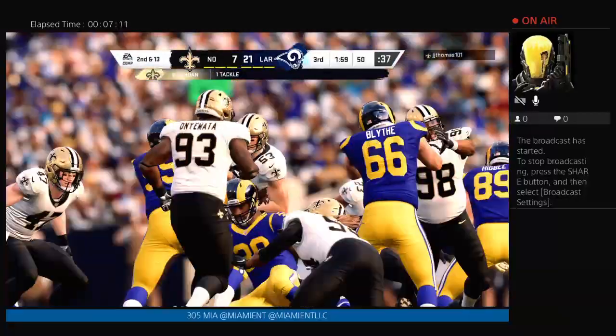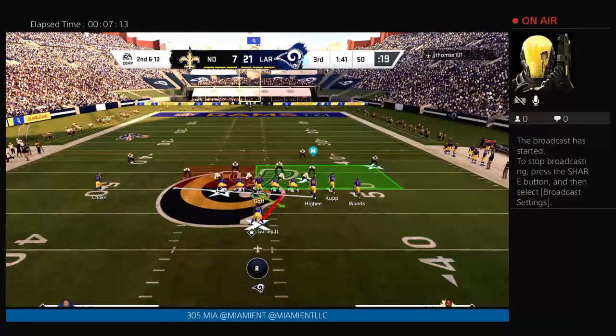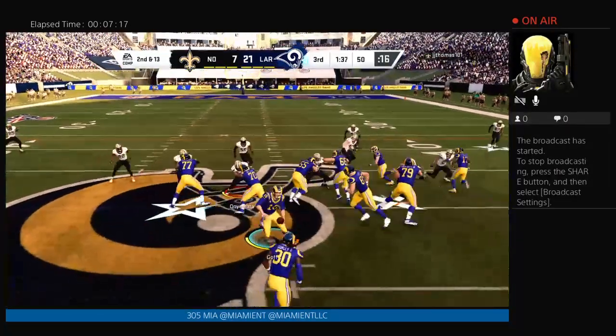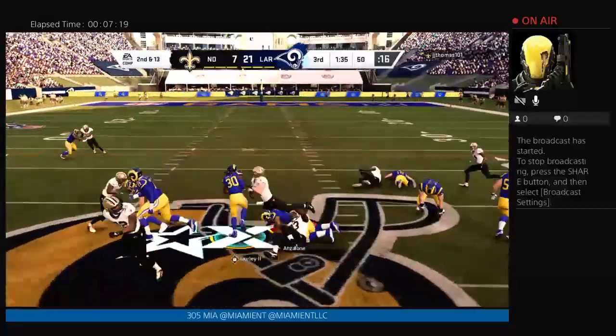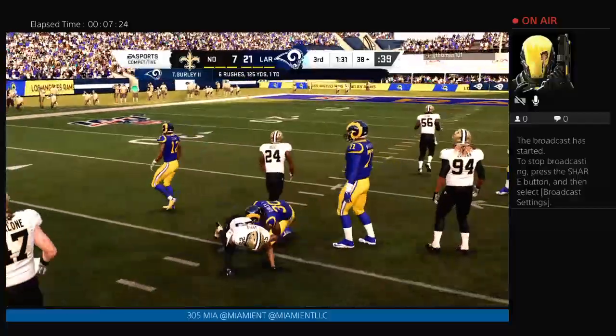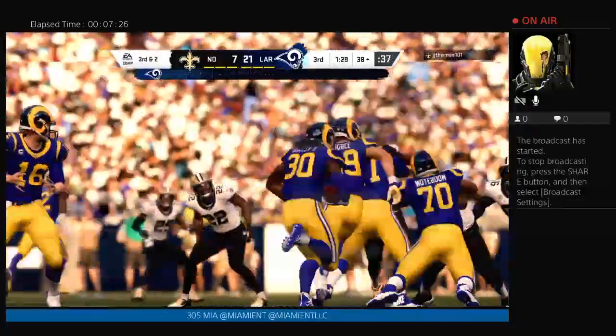This is what happens sometimes when you abandon the running game. It's hard to get back to it because once guys get out of that mentality of firing out and hitting people, hard to get them started again occasionally. Breaks the tackle. He's got room to run. They get 11 back on that one. It leads to 3rd down.